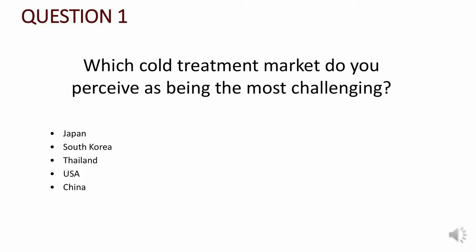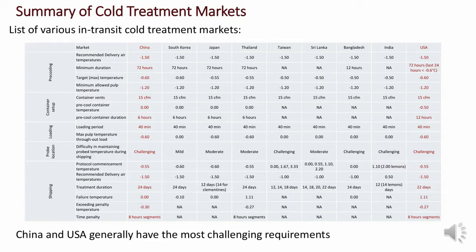The question here is, which cold treatment market do you perceive as being the most challenging? I've listed in a table all the markets that I could find on Dalrad's website, basically every requirement, and I've listed China and USA in red. You can see why these markets, from the feedback we get, are generally the hardest ones to perform. The reason is a long shipping duration requirement, very strict temperature regulation requirements, and very difficult probe placements.